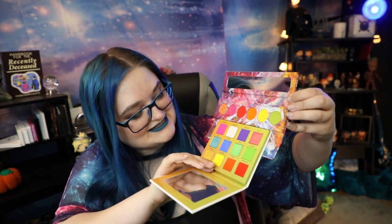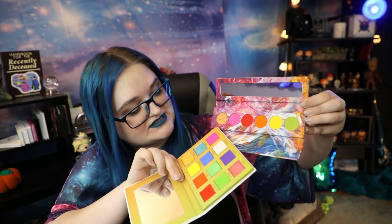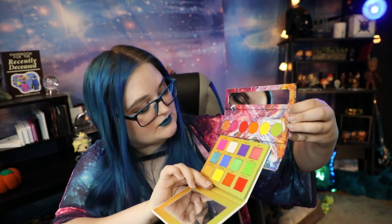Now the tones are different. And this doesn't have this orange that's on the end here, the orange glittery shimmer, but yeah, they're pretty similar. Oh wait, this is a Brights palette too.